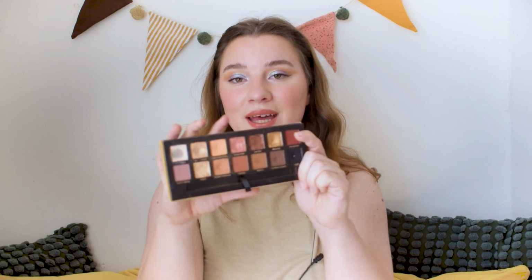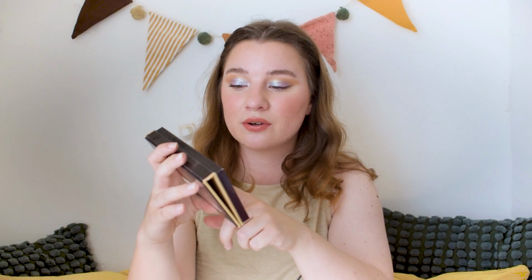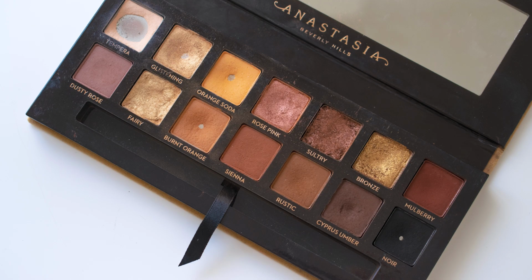pens in this palette right now, because I did manage to pen the shade Glistening. I was actually focusing on another shade, which is why it took me by surprise. I am currently focusing on the shade Rustic, which is this brown right here, which is going well. I can start to see like a dent form, so that's really nice. But yeah, at the moment we have 5 pens in this palette, so we have like 9 to go.